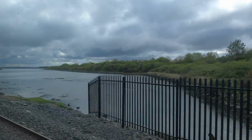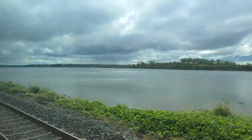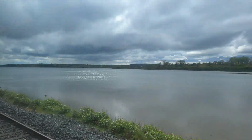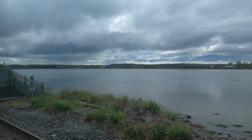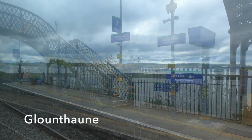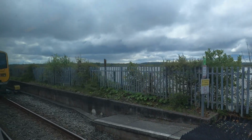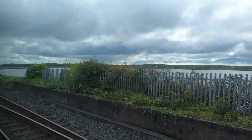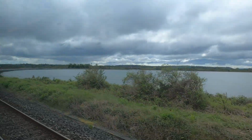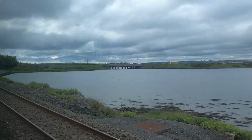And now we're touching the extreme tentacles of Lough Mahon as we speed along to our next stop at Glounthaune. Glounthaune is the last station before the lines part at Cobh Junction. The line for Midleton continues east, but we turn south for Cobh. And unlike so many Irish branches, our line to Cobh will remain double-tracked pretty much all the way to Cobh Station.